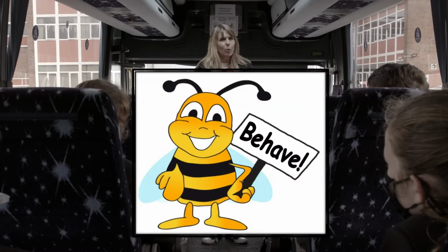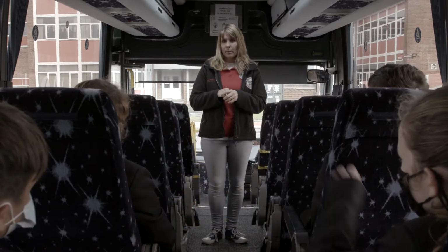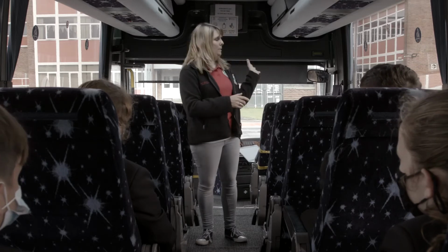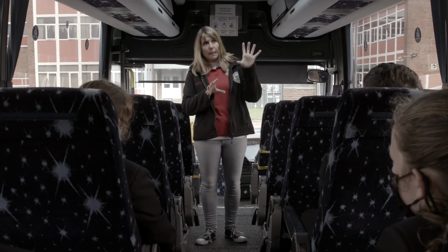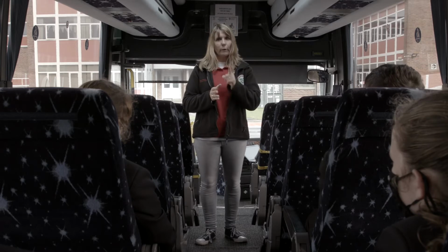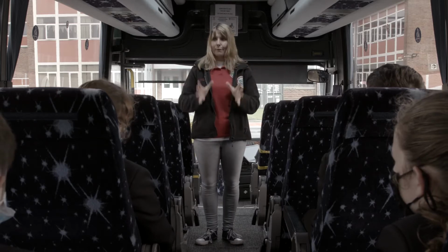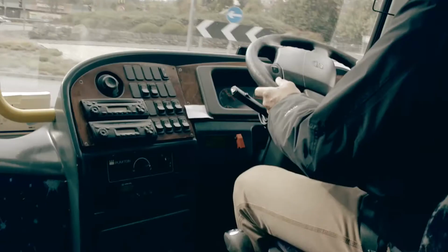Now, why do you think it's important that we would need to behave when we're travelling on the bus? Why do you think it's important? We could distract the driver. Well done. My favourite word, distract. You could be distracting the driver. If that driver's driving the bus and he's got to keep looking in the mirror, or she's looking over her shoulder to have a look, what's going on behind? What are they not keeping an eye on? The road? The road, absolutely. And there's so much traffic and it's very dangerous and there's lots of noise. We want to make sure that that driver is keeping his eye on the road.